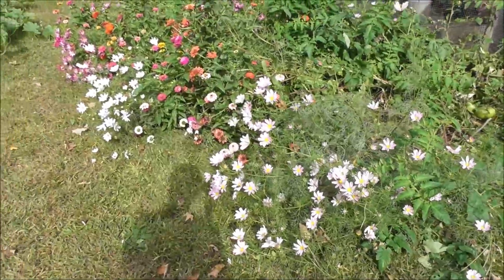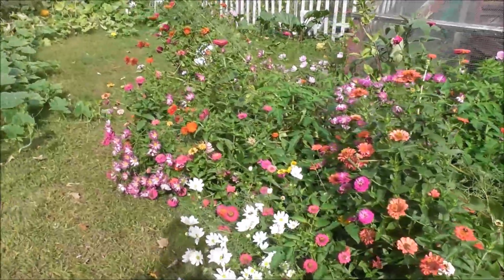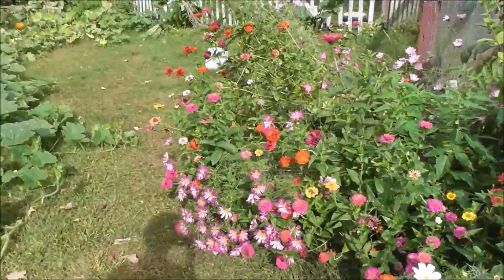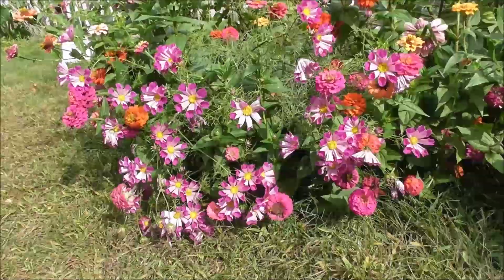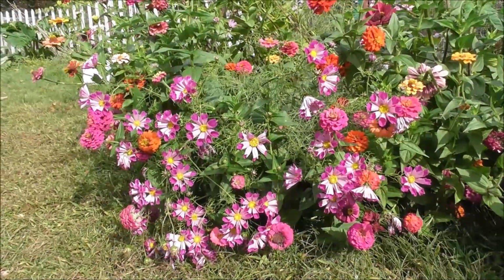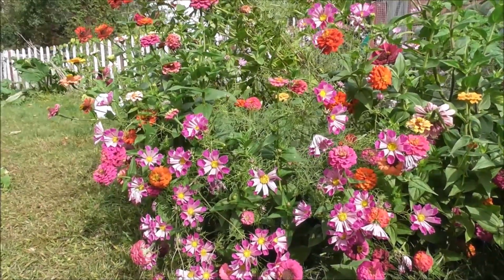Just let me show you how beautiful these flowers are. This has brought me so much joy. They are just stunning, and today the bees are out. I've really enjoyed having these flowers out here. I'll be very sad to see them go.